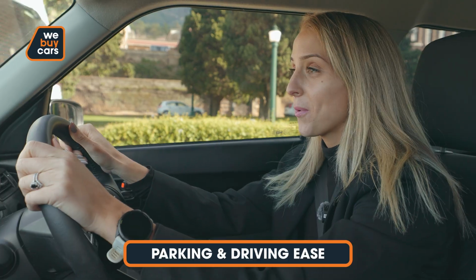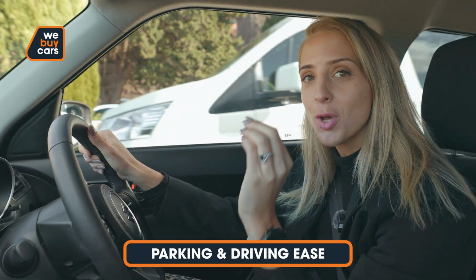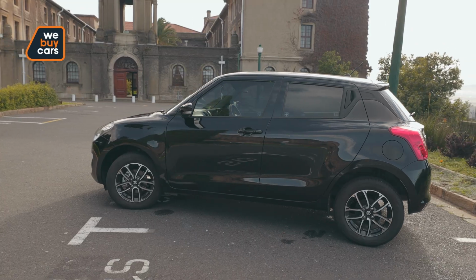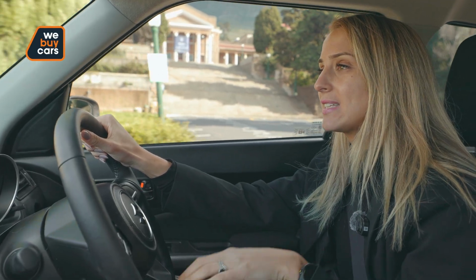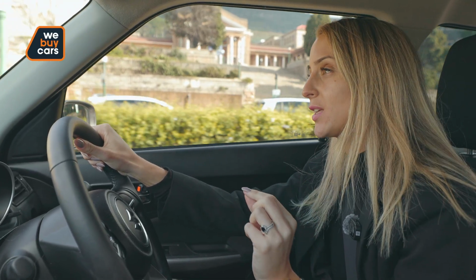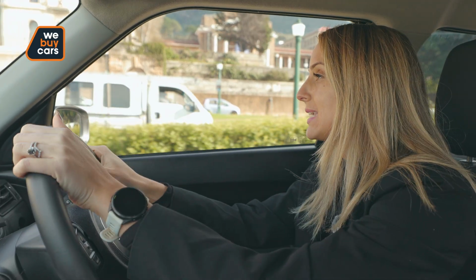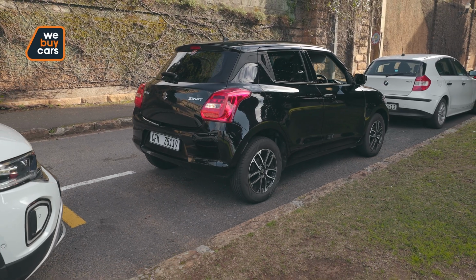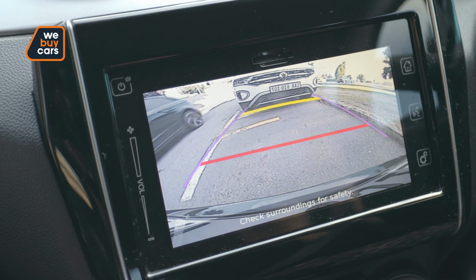Parking at UCT or any busy campus can be so stressful. But the Suzuki makes it easy because it's compact, it has light steering, and it is 3.8 meters long with a tight turning circle. So parking is made easy, you can easily fit into tight parking bays, or when you have to parallel park at lecture halls, it's super easy.